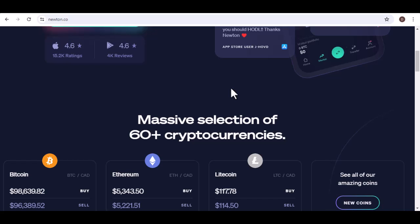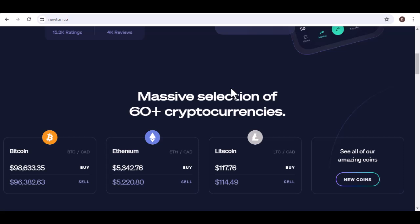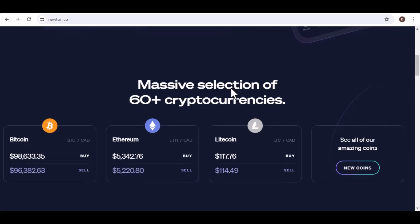The cruise quarters, areas for improvement. No platform is perfect, and Newton is no exception. One of the main drawbacks is the lack of advanced features. Seasoned crypto traders who crave margin trading, staking options, or fancy charting tools might find Newton a bit too simplistic for their needs. It's more suited for those looking for a hassle-free way to buy and hold crypto for the long term.